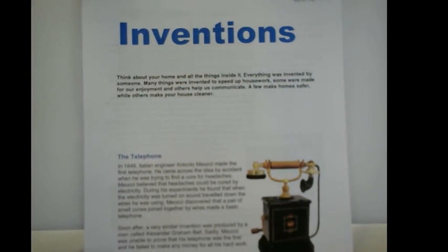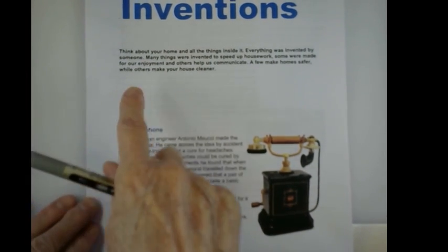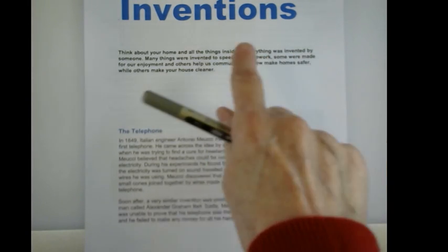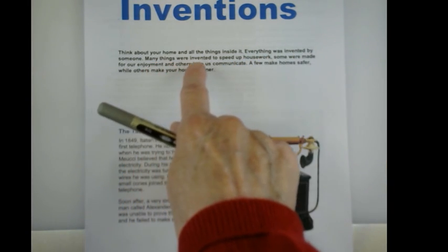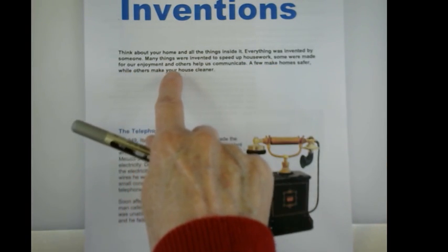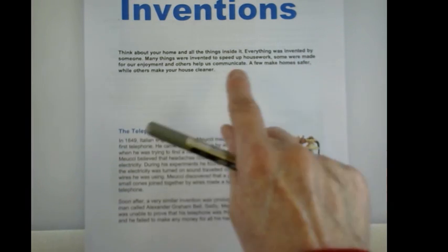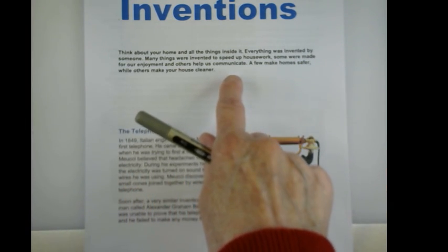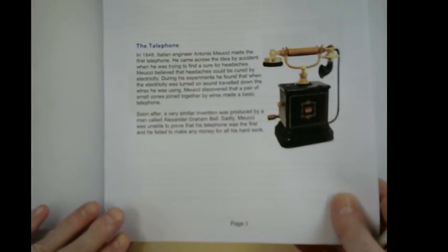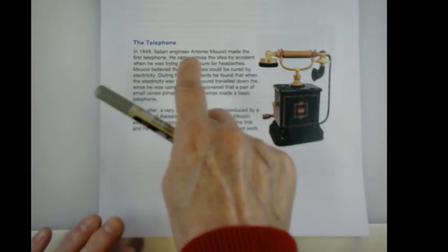So, all right. So, inventions. Think about your home and all the things inside it. Everything was invented by someone. Many things were invented to speed up housework. Some were made for our enjoyment, and others to help us communicate. A few make homes safer, while others make your house cleaner. The telephone. In 1849, Italian engineer Antonio Meucci made the first telephone.